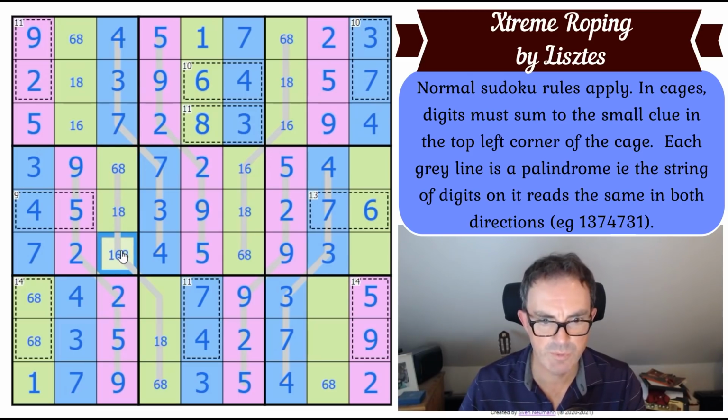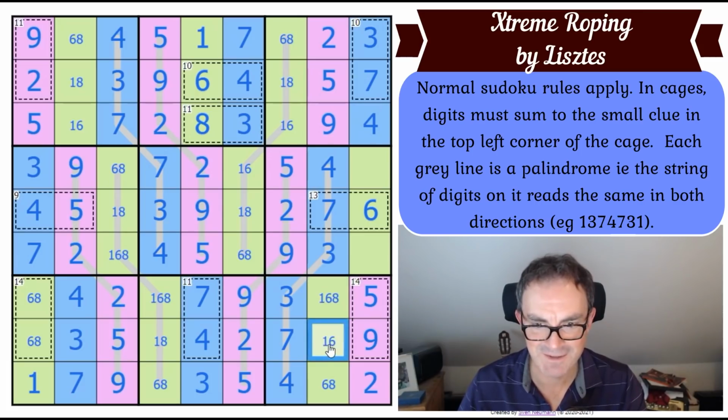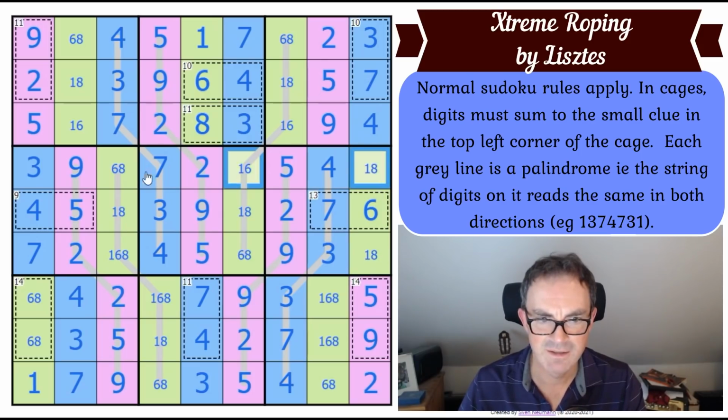This one can be all 3. So that can be 1, 6 or 8. This can be 1, 6 or 8. And this can be 1, 6 or 8. I have a horrible feeling there's a sting in the tail for this. That's 1, 8. That's 1, 8.